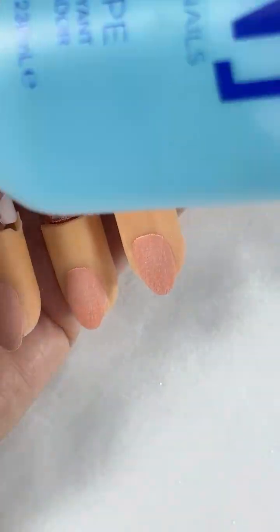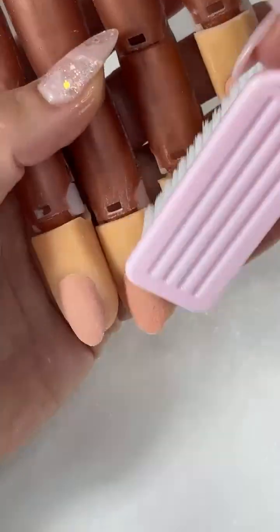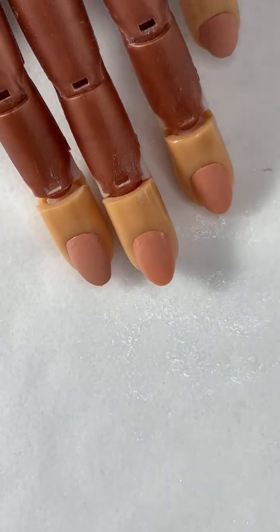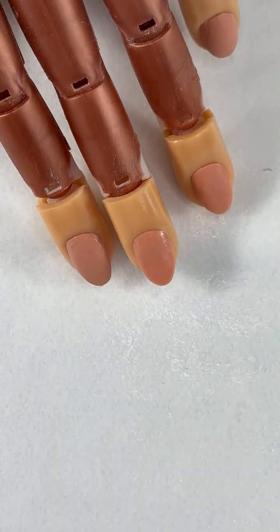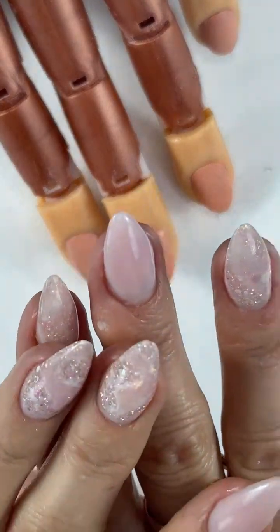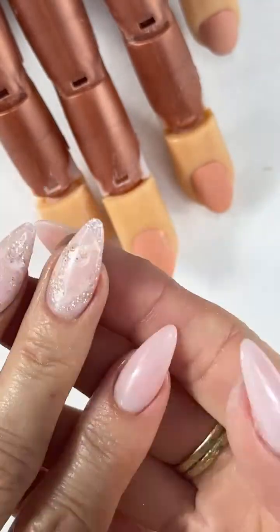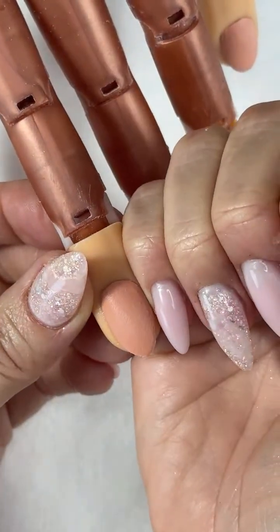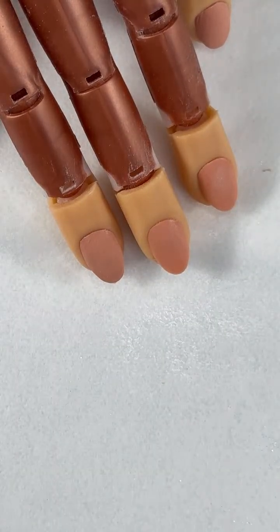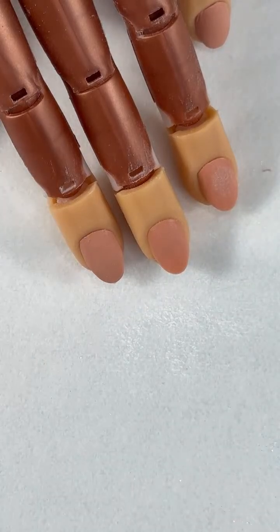Okay, so now I'm going to swipe to change the pH balance on the nail. We're going to do four nails in a row, all the same shape, and I think I want to do a soft almond, shaped kind of like mine, around my length. That's not very much of an extension, so let's check it out. What do you guys think? I feel like soft, Valentine, kind of pink, it's rose water, might as well go girly.